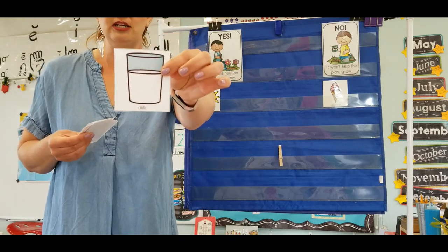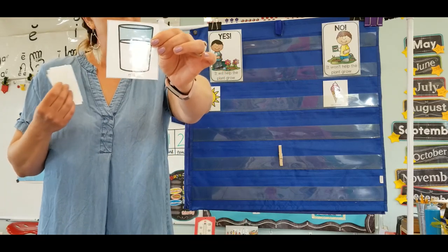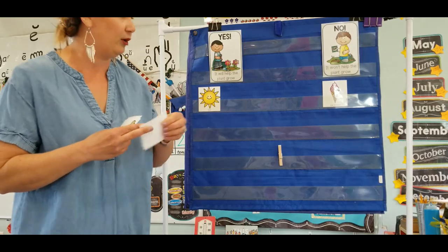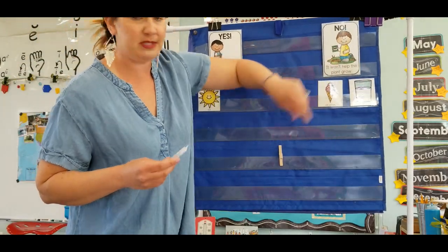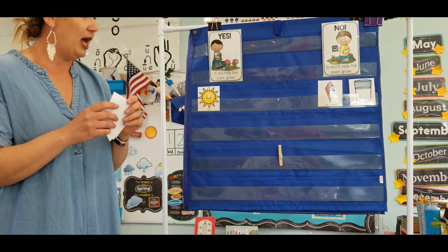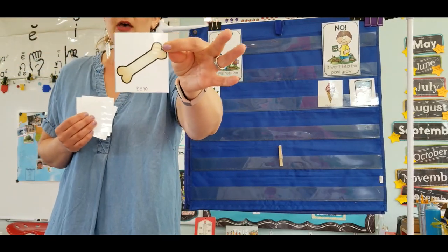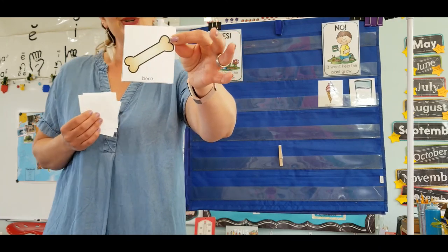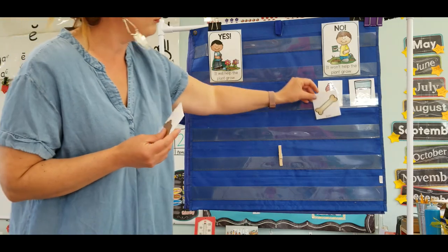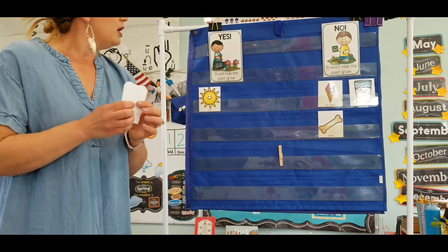Okay? Do plants need milk? Milk does a body good. It helps us get strong bones. It helps us grow good, but it's not gonna help a plant grow good. So we're gonna put it over here with ice cream, since ice cream is made out of milk, right? How about a bone? Do bones help plants grow? No, there's not much nourishment in a bone. It takes forever to decompose as well.